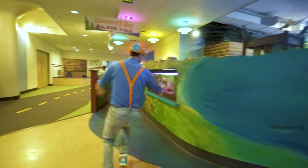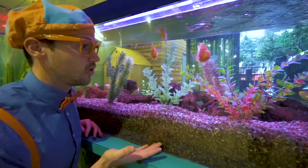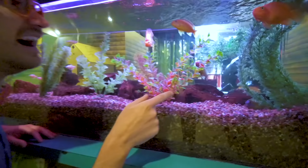Ooh, look at this! Hey, fish! Ooh, this is where these fish live. Just like how you might have a bed at home and a place to play around in the gravel, these fish have these plants to swim around and those rocks to play in. Look! That one just came out! Hey! All right, let's go see what else there is.